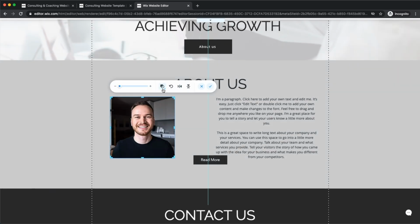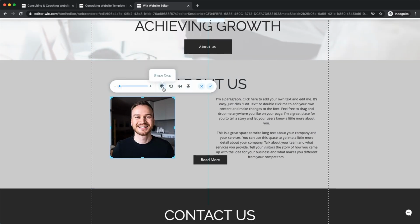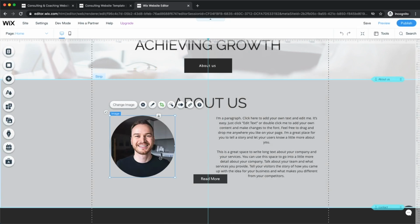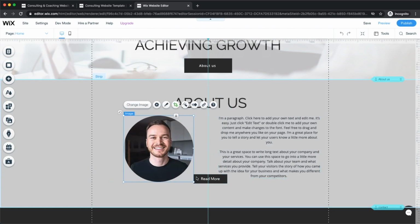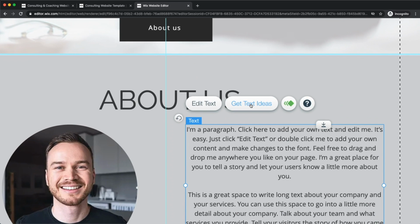Let's say I want to crop this and make it round like this. Cool. So again, I'm not going to go through each of the options that you can do with each element, because you have so many customization options. It would just be too boring for this video. But one thing I want to show you is the get text ideas option.